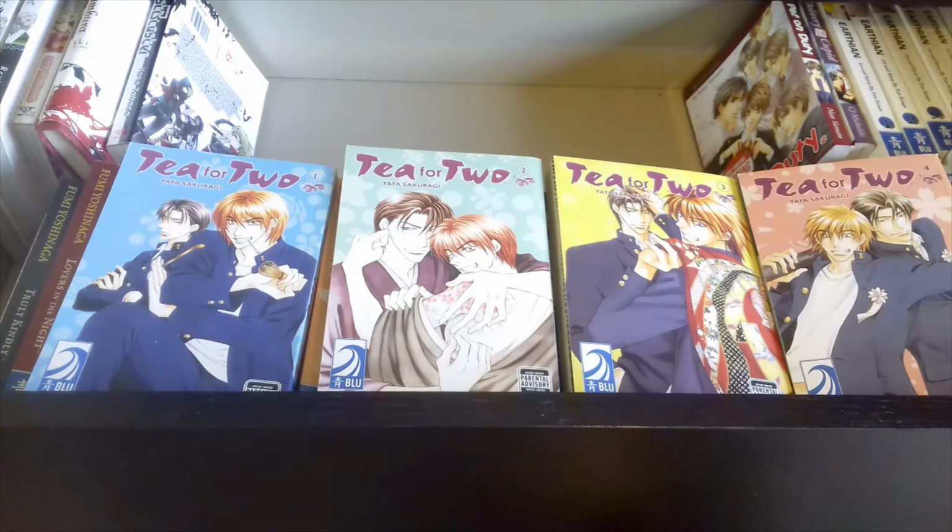They're difficult and they're very expensive, so if anyone sees any for good prices, let me know. I am desperate for more Yaya Sakuragi. I love these, they're really good.